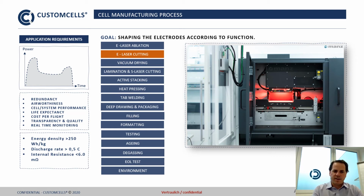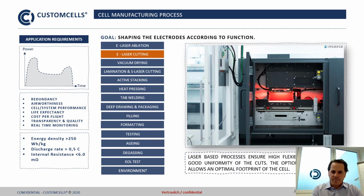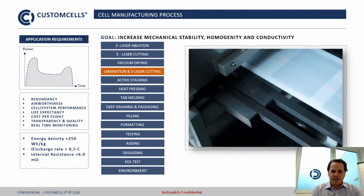After that, the electrodes are dried in a vacuum, and then we go for the lamination process in the next step, lamination and separator laser cutting. Here you can see the laminated electrode between two layers of separator, connected under heat and pressure, so you get a completely stable mechanical design, which helps to improve the cell quality also over the life cycles.